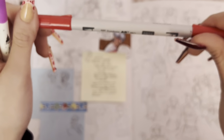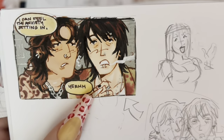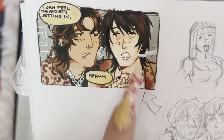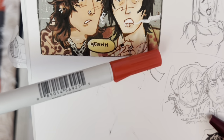But let me show you another example of me layering this marker. It's actually very, very recent. So I drew this yesterday, actually. It's Jake Weber and Johnny Gilbert. And this marker is so bright, such a bright red, right? But I put it on top of this.